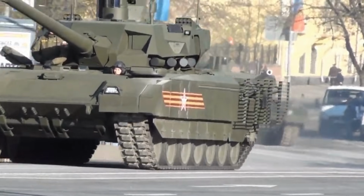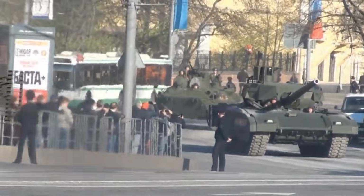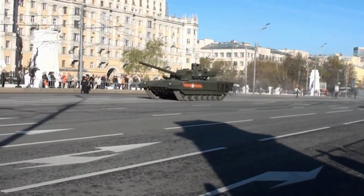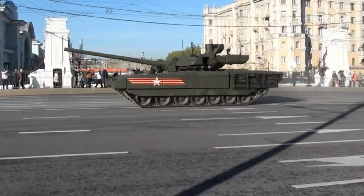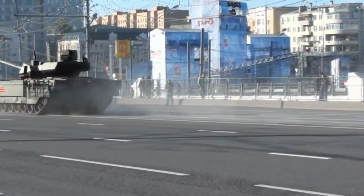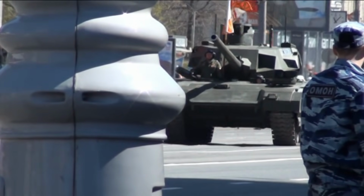Let's take it back to 2015, the Victory Day parade in Moscow's Red Square. The Western world collectively held its breath as the tarps came off and the sound of steel tracks ground against the pavement. What they saw shattered every rule of traditional tank design.